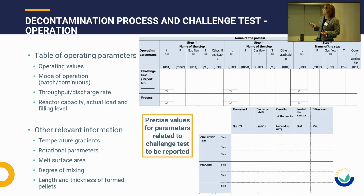And here I come back again to something that was mentioned by Constanza at the beginning of the session, the table of operating parameters. This is essential for us to understand, both for the challenge test and for the process, the different steps, the critical steps of the process. So the operating parameters: time, temperature, pressure, and so on. Also if it's a batch or a continuous process. We request also information on the throughput or discharge rate, depending on which mode of operation it is. And again, related to the size of the reactors, the capacity, the load, and the filling level.